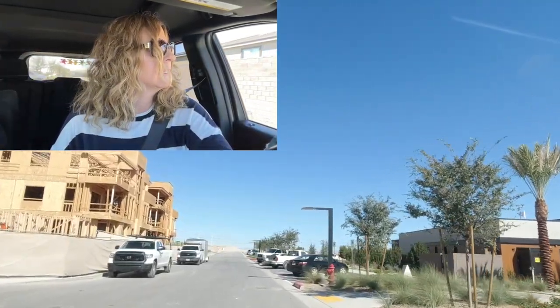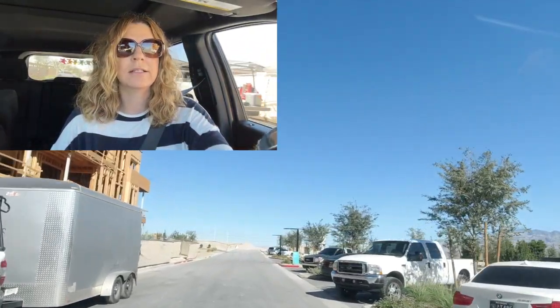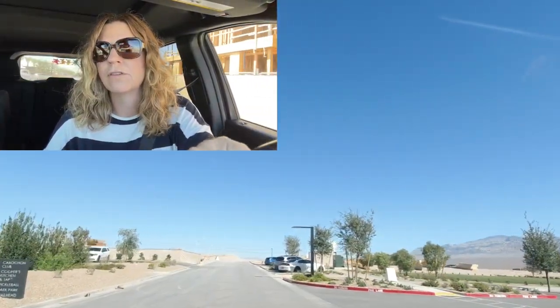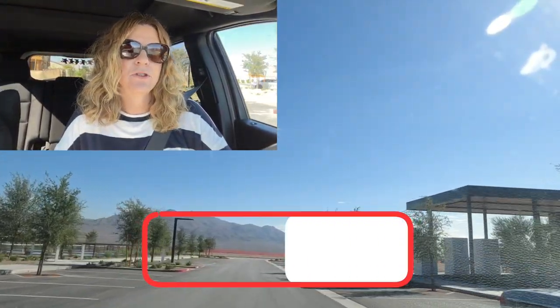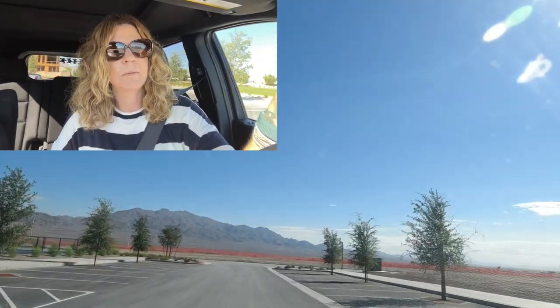So anyway, guys, I'm going to go do this frame walkthrough right now with my clients. If you have any questions about Sunstone, or if you're interested in buying here in Sunstone, you know who to call, right? Me at 702-370-5112. Lots of pickleball courts.